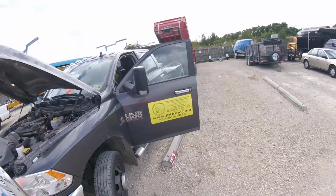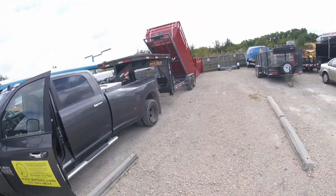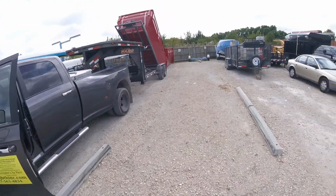I'll post this when I get a chance, try to edit it and put it out there. My truck is dirty. I don't even try to clean it up anymore because it gets right back dirty because it sits in this lot. So I couldn't care less. It's a work truck. It ain't a riding-around pretty truck.